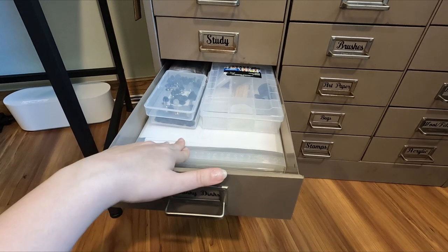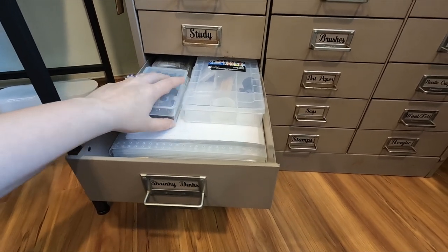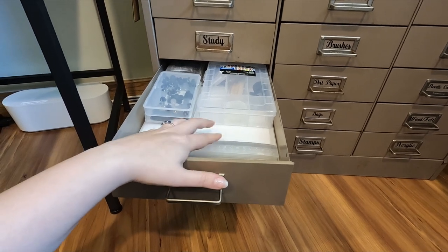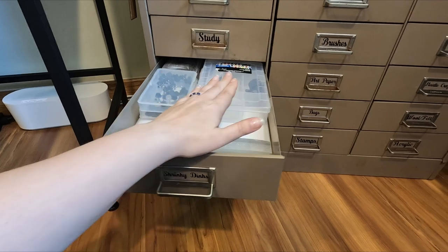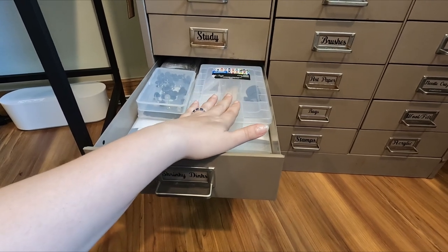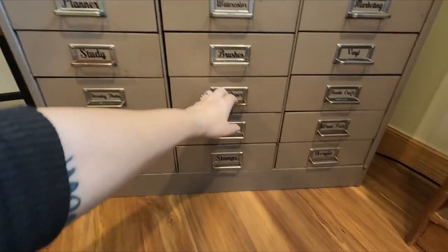This is the shrink plastic drawer. All of my templates are down here. Anything that I use specifically with my shrink plastic, so like the pin backings, any of the resin tools, sandpaper, that sort of thing.